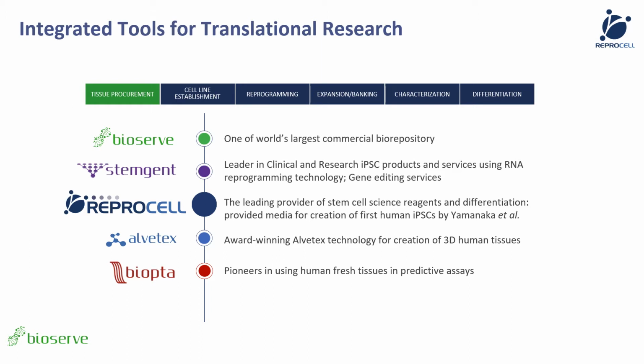Alvitex is an award-winning three-dimensional tissue culturing scaffold that can be used for culturing human tissues in 3 dimension. Biopta is another brand that is a pioneer in using human fresh tissues in predictive assays. There are mechanism of action assays, toxicity assays, etc., where they are using not primary cells, but fresh human tissues directly. So those are the 4 brands, but what we'll be focusing our interest today on is on Bioserv. That's one of the largest commercial biorepository and will be your go-to brand at Reprocell when you're trying to access human tissues and associated data.